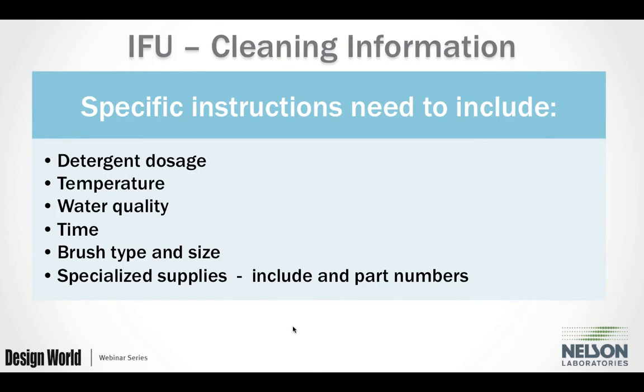Other very specific instructions that need to be included are the detergent dosage, temperature, the water quality, the type of cleaning instruction, the brush type and size, and even a part number, and then every type of specialized supplies that are utilized in the cleaning procedure.